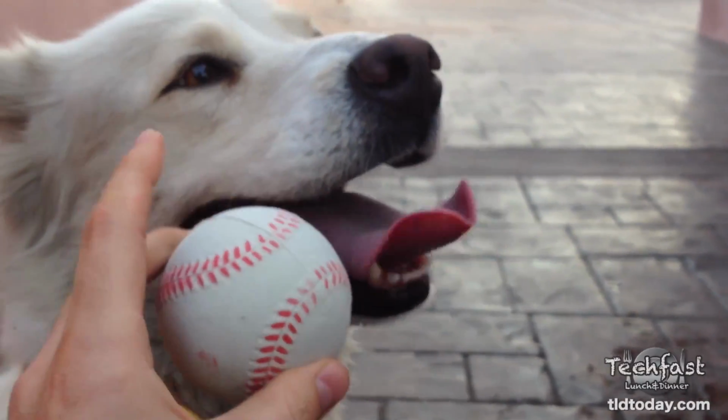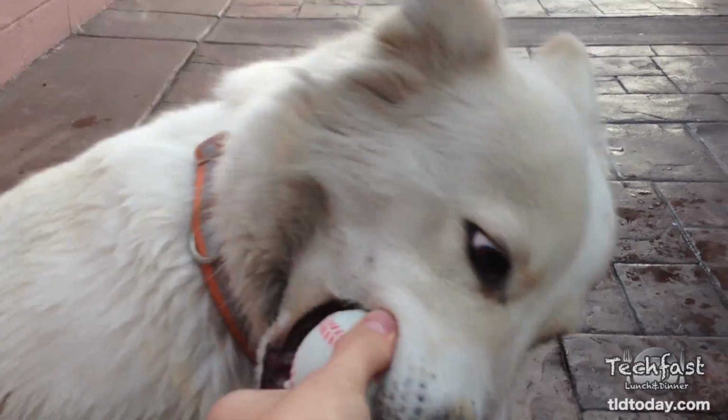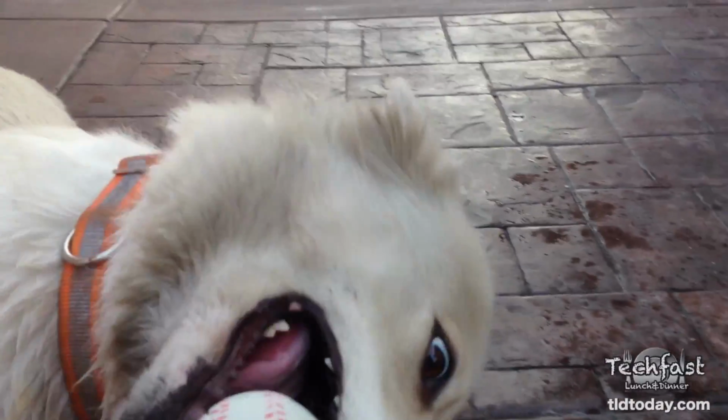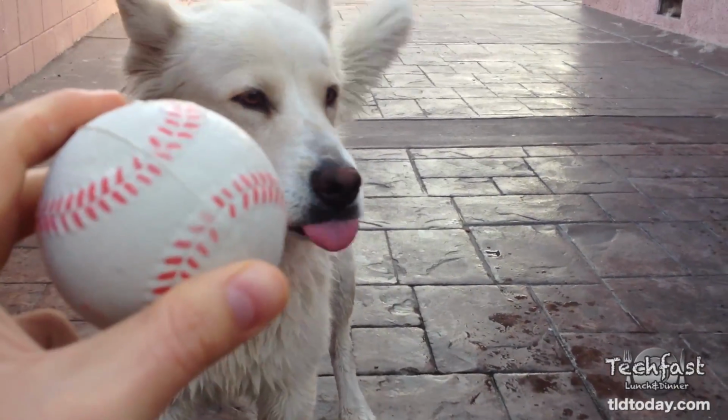You get the ball, huh? Let's focus on her. Yeah, you guys can see that's quick. Hey, it's my ball. That's my ball. She's gonna not give it back. Okay, we're gonna close this test out. You guys can see this is unedited. Go get the ball.